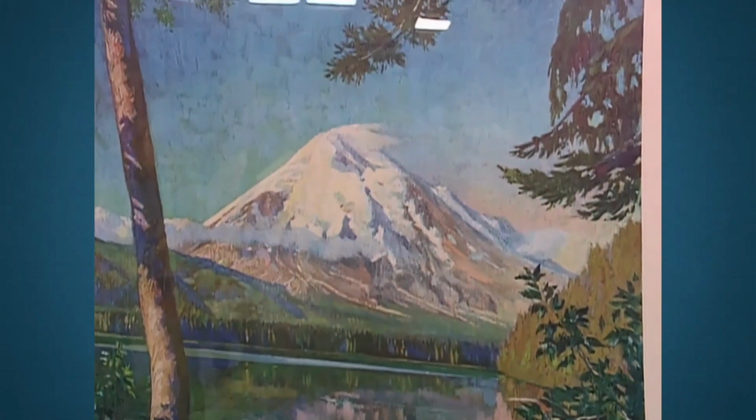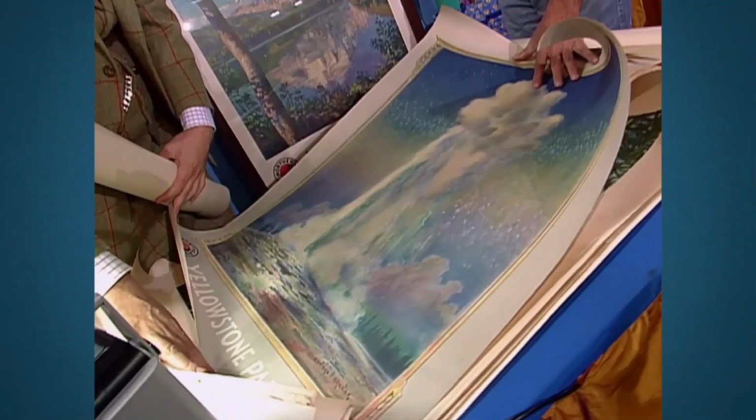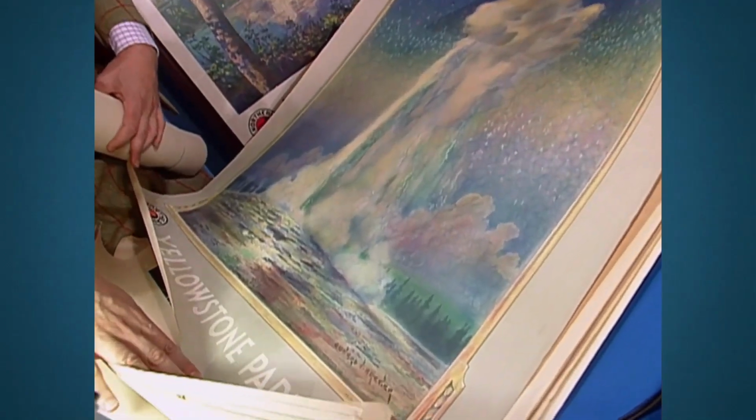Dating back to the 1930s, such posters have become highly collectible in the poster field due to their historical significance and collectible nature. At auction, the Yellowstone Park Old Faithful sold just last year for $2,800. You gotta be kidding me. And the image of the locomotive... I don't want to know, I think.